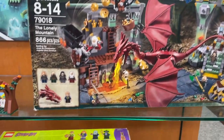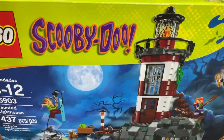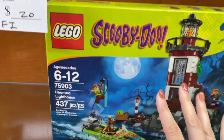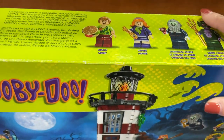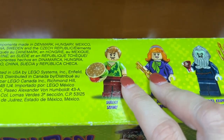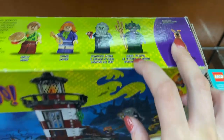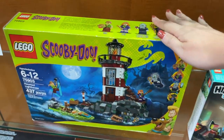But then right below it, something even more exciting, LEGO Scooby Doo Lighthouse. I already have this and I actually have two of these boats, so I really just don't need this in my collection. I do love the Shaggy in this though, with the seaweed on his shirt. I just think that's really cute. And it comes with Daphne as well as the Lighthouse Keeper and the Swamp Creature. But I think we have enough lighthouses in our city right now.